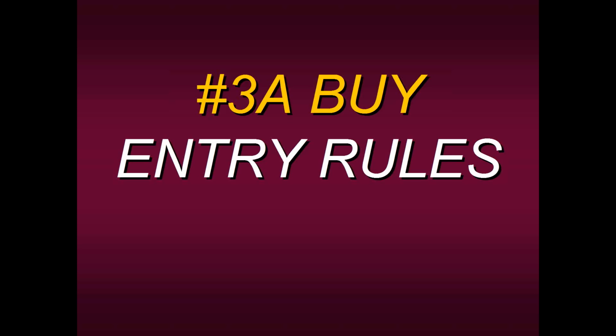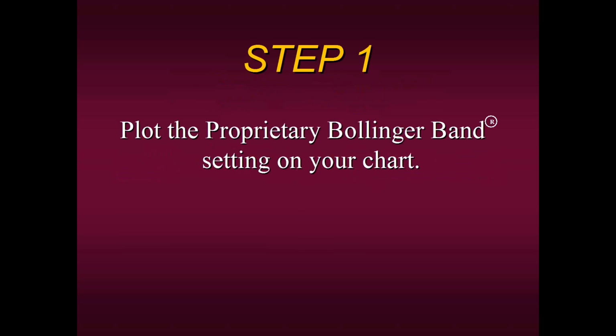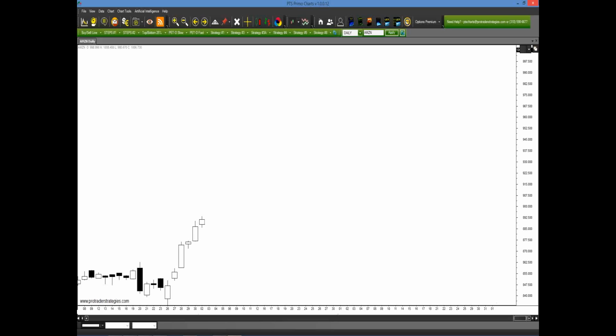Okay, now that you know what the settings should be, let's look at the entry rules, okay? And we're going to take it step by step. Step 1, obviously you want to plot the proprietary Bollinger Band setting on your chart. Now I know, as we stated, that you should have the capability to do this with whatever platform you're using. But if you don't, let me show you how simple it is. It's already done for you on our new PTS Primo charting platform.